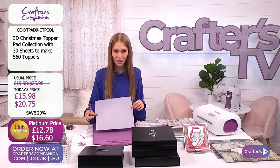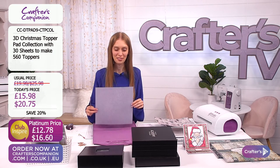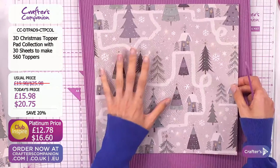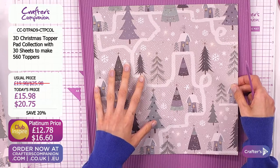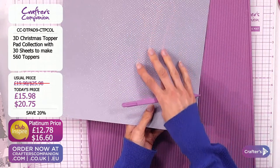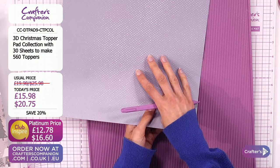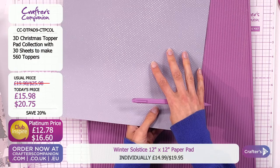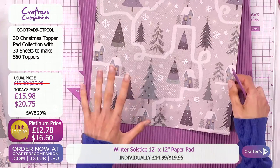Yeah. So, of course, we're bringing in some of that amazing paper from our new 12x12 collection. And this is from the Winter Solstice. And we've got this lovely, very much Scandinavian design on one side. And then we've got more of an everyday, if you like, sort of polka dot design on the other side. And all we've done is we've cut this down to 10.5 by 10.5 inches. We're going to actually create a bonbon box.